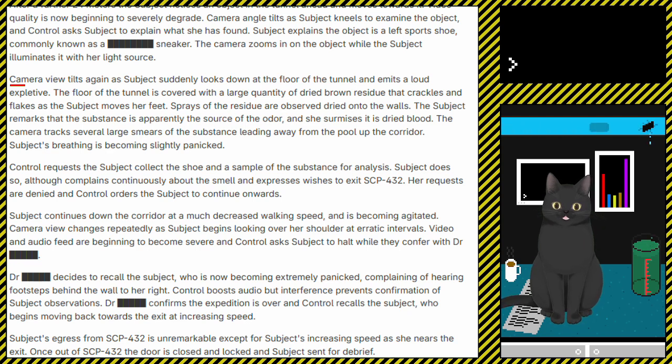The camera tracks several large smears of the substance leading away from the pool up the corridor. Subject's breathing is becoming slightly panicked. Control requests the subject collect the shoe and a sample of the substance for analysis. Subject does so, although complains continuously about the smell, and expresses wishes to exit SCP-432. Her requests are denied and Control orders the subject to continue onwards.